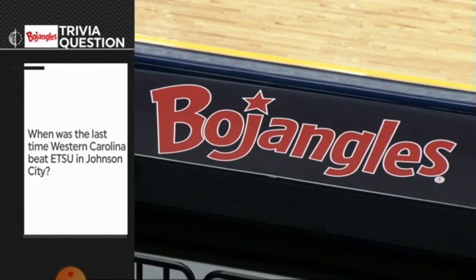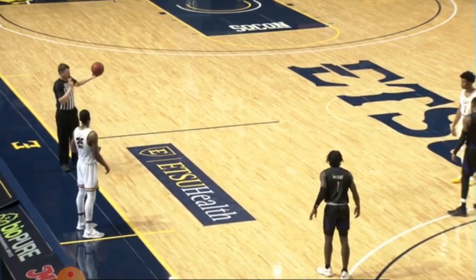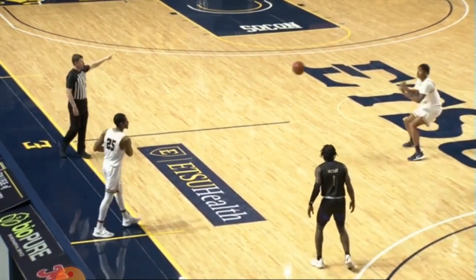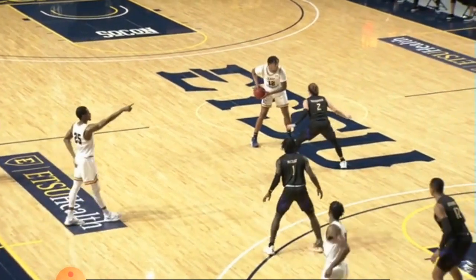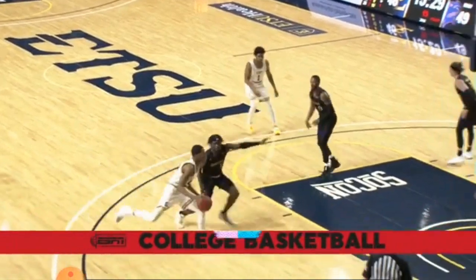For ETSU in Johnson City, what happened to Western Carolina that year after they beat ETSU? So I may be demanding, but at least you know what you're getting from me. I'm already 0-4 this year, so I have a feeling the streak will continue. I'll give you the answer at the under 12 timeout.